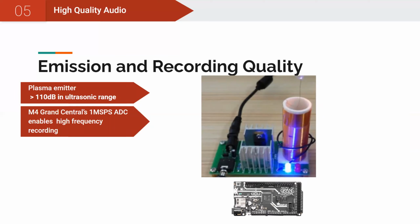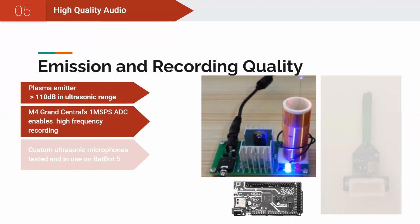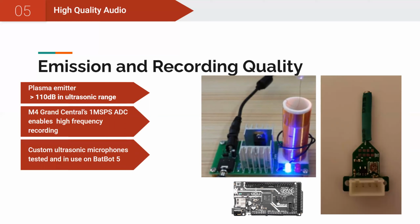To maximize the sensitivity of BatBot 5's recording equipment, custom microphones were developed. These microphones have peak sensitivity in the same ultrasonic range as our emitter, guaranteeing that we can extract the maximum amount of data from collected echoes.